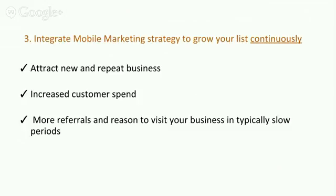Number 3, integrate mobile marketing strategy to grow your list continuously. So whether it's with a VIP club, or a text to win, like a competition where people have to text in to win, you're able to attract new and repeat business, increase customer spend, and you'll get more referrals and reason to visit your business in typically slow periods. It has a bit of a snowball effect when you do that.